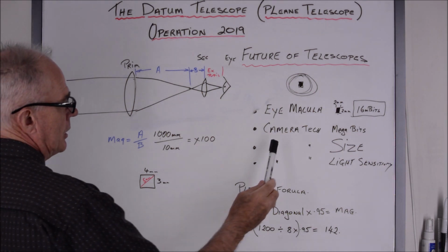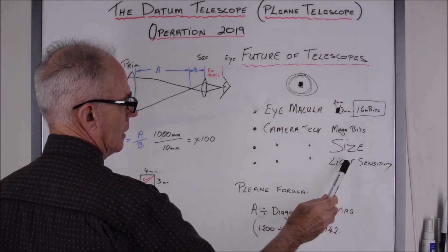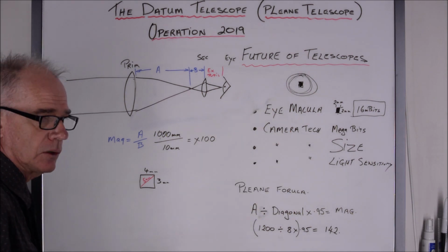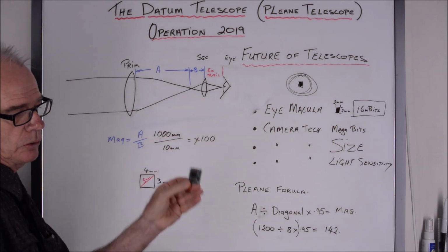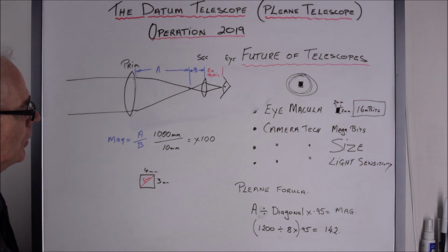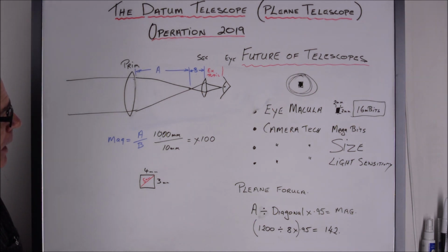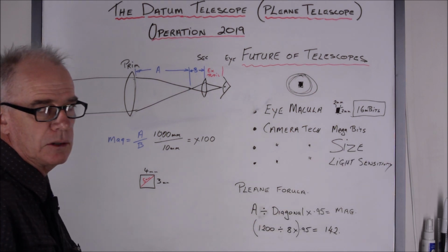It's all about camera technology now. If you look at your mobile phone, it's all about megapixels, size and light sensitivity. Cameras are getting smaller and smaller, and the camera sensor, which is a section of the camera, if you look at a typical camera sensor, this section here, is getting smaller and smaller, and they're trying to approach this macula size. So in the 2 millimetre by 2 millimetre section, you could one day have a 100 megabit sensor that is immune to noise and extremely sensitive to light.